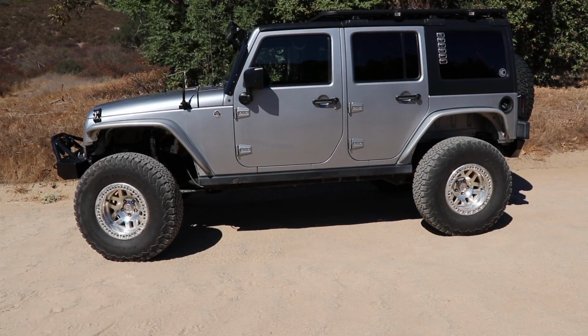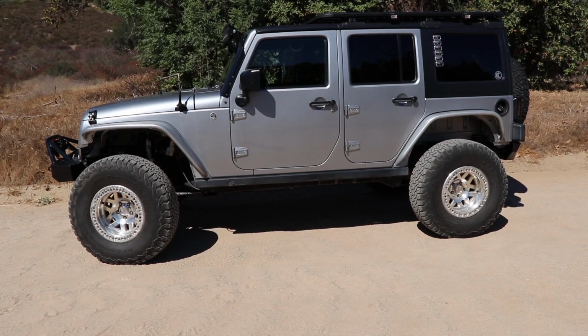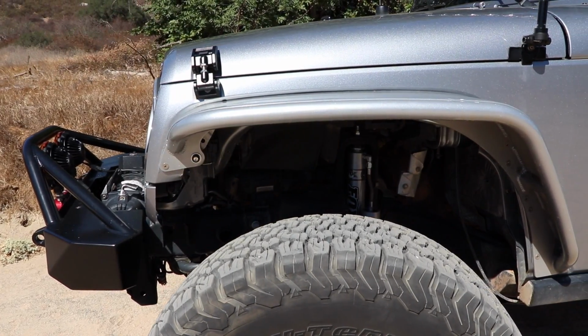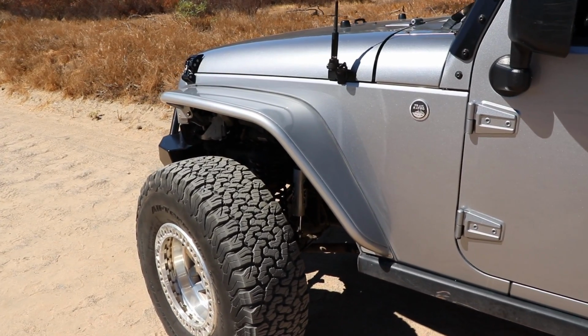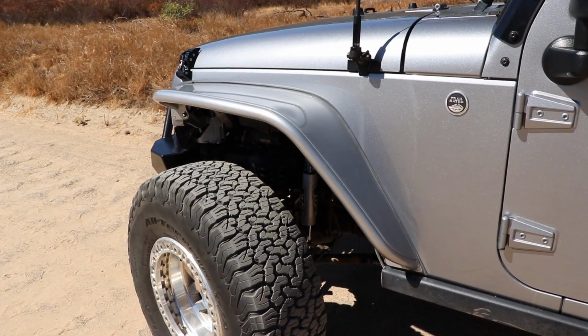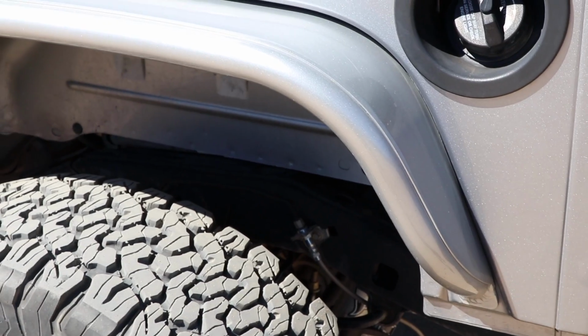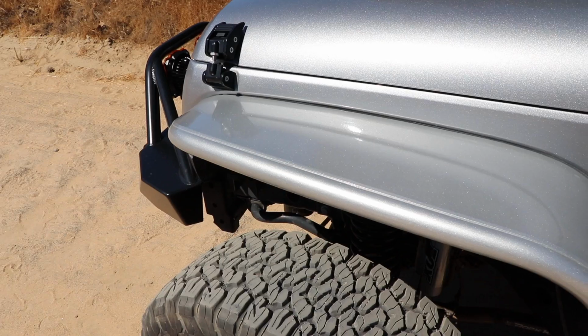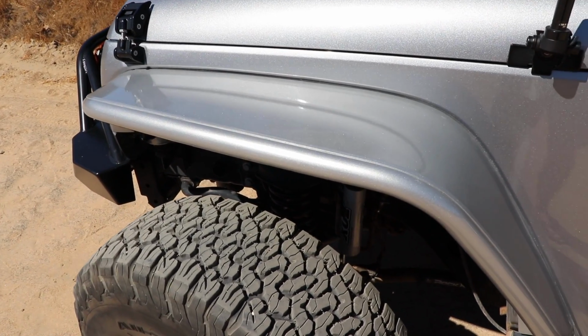All right, moving over to the side of the Jeep, we've got the Poison Spider fenders, and these are the standard size fenders. And man, installing these was so gratifying because this is not an easy install. It took me a while to get these installed, and I will leave a link down below, guys, for the video that we did of that. It takes a little bit of work, but boy, the benefit is awesome. You know, I'm not a big plastic fender fan, and putting these on and getting them powder coated to match the Jeep, man, it just transformed the whole look of the Jeep, and they are very rugged and very strong. But you've got to make sure you take your time when installing these.